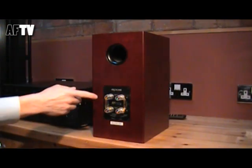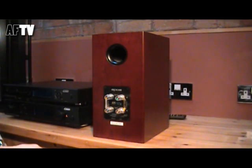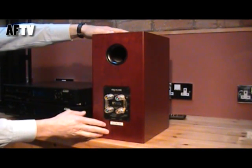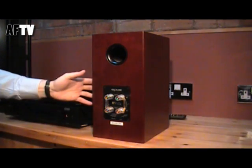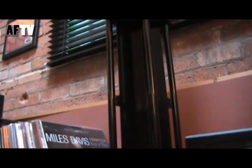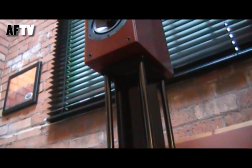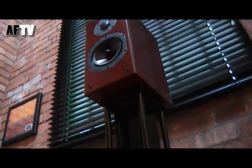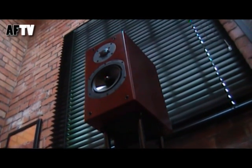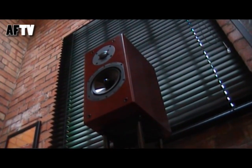On the back we have four terminals, which is designed for bi-wiring, which allows you to run two separate runs of cable from the amplifier into each speaker, which improves the earthing characteristics on the crossover. You can leave the bars in place and just use conventional two-core cable, or you can remove the bars and then you would need to run two separate lengths of cable which will feed the tweeter and the bass cone.